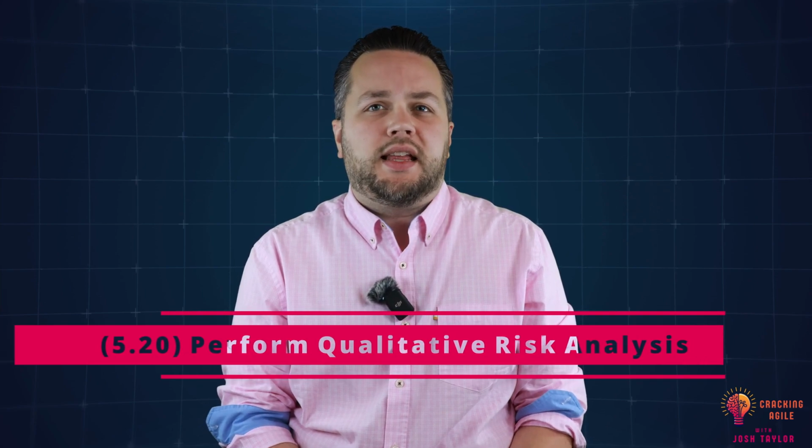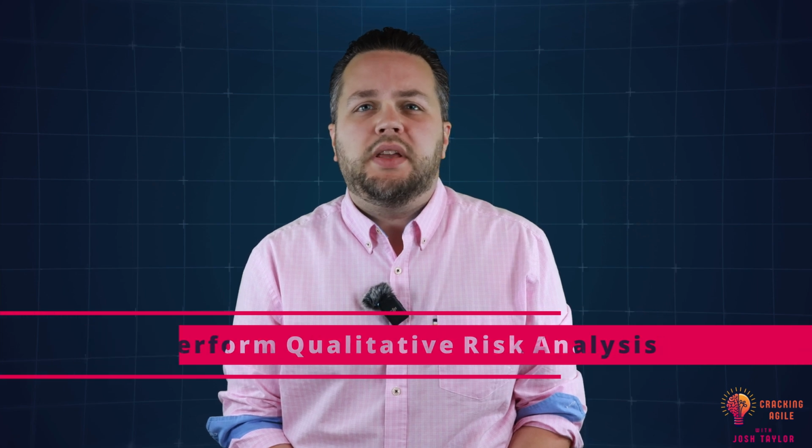Risks can either be negative or positive, so keep that in mind. It's unlikely you'll respond to everything that you identify. Let's break it down into more simple terms. Most of the time, projects perform qualitative risk analysis and label risks as low, medium, or high probability and impact.